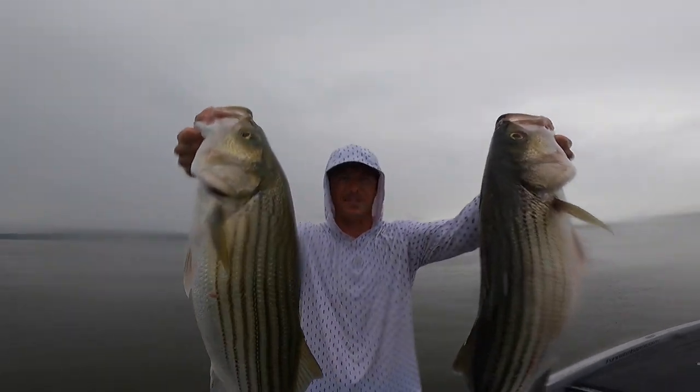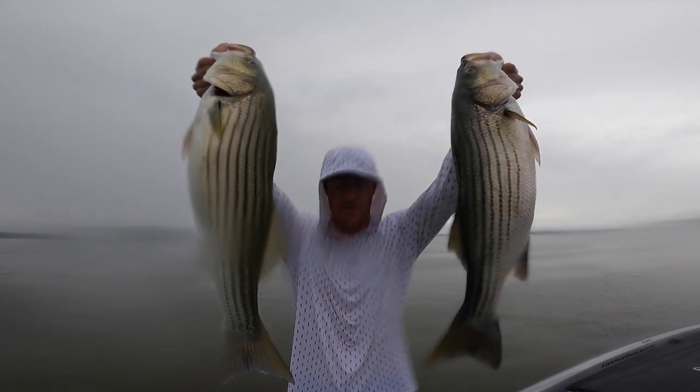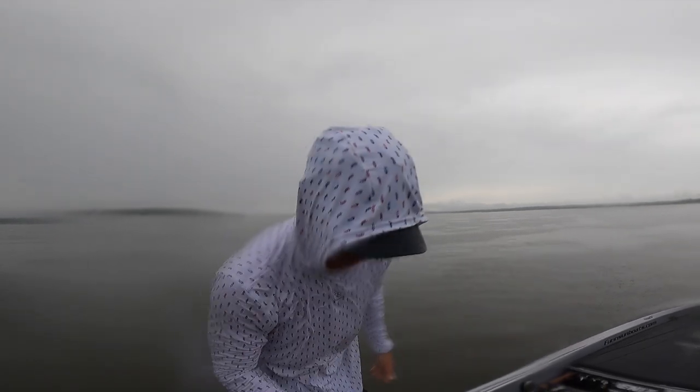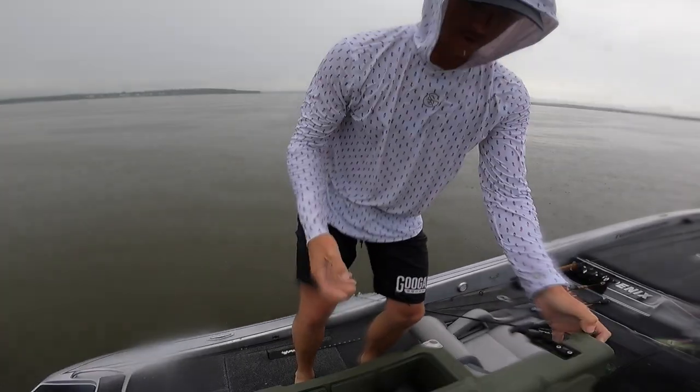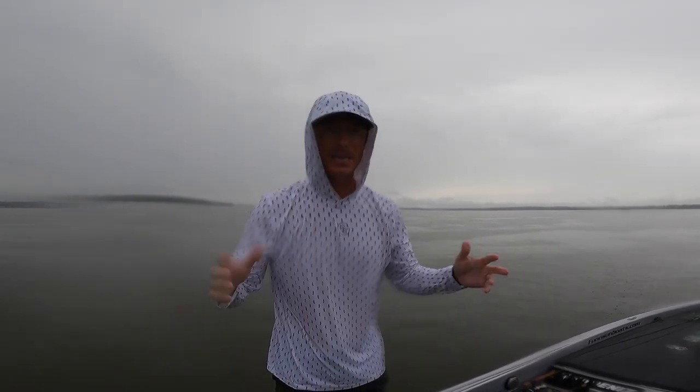Certified dandies. Look at them, man. Look at them fish right there. That is just so much fun, y'all. So much fun. We've got our four big stripers. That's all we can keep out here. And we got a few unders. We got white bass and stuff like that. We got plenty of meat.